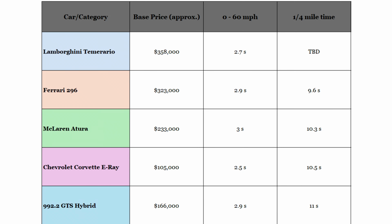So this begs the question, how fast do these cars go? For the Lamborghini Temerario, the 0 to 60 is 2.7 seconds. For the Ferrari 296, it's 2.9 seconds. The McLaren Artura is 3 seconds. For the Chevy E-Ray, it is 2.5 seconds. And for the 911 992.2 GTS, it is 2.9 seconds for 0 to 60.